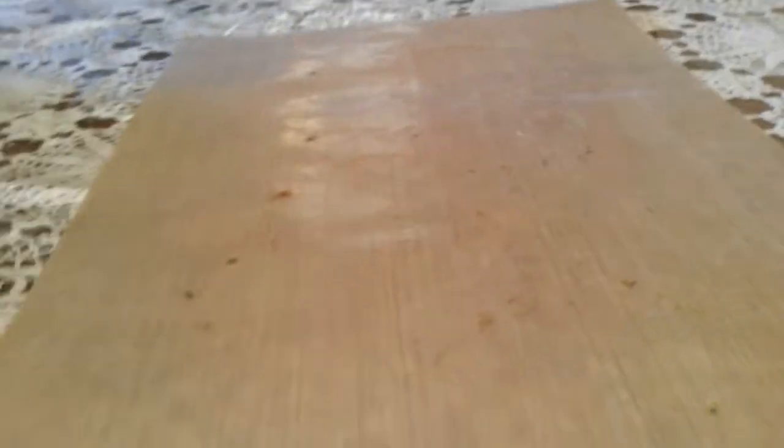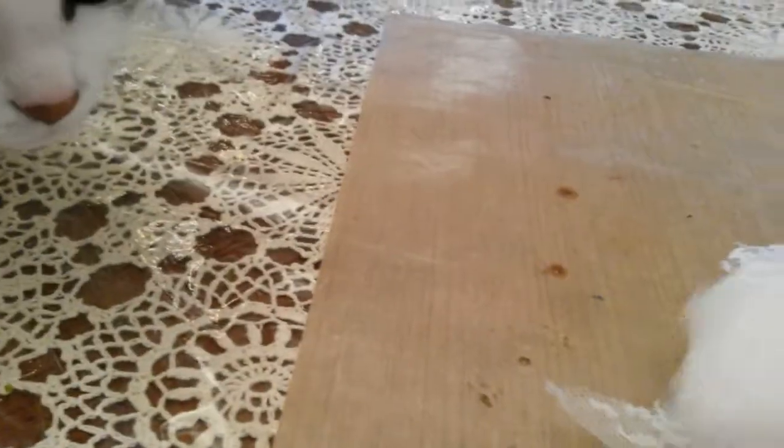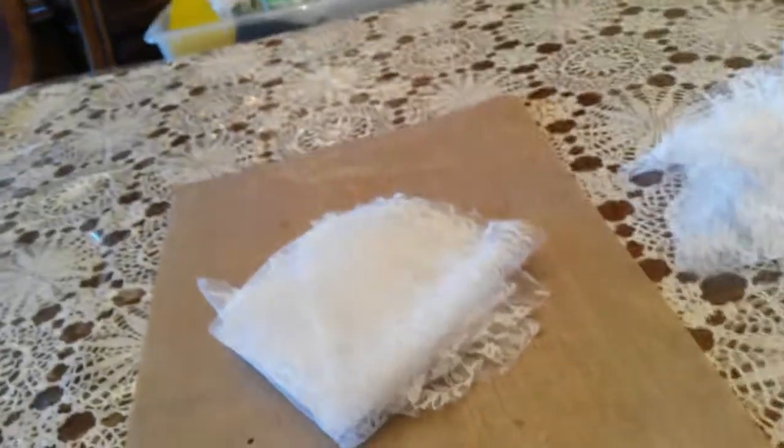Let's see what else we got in this handy dandy box. Here's some white lace pieces. I won't undo them. Hi, kitty. Hello. Go away.